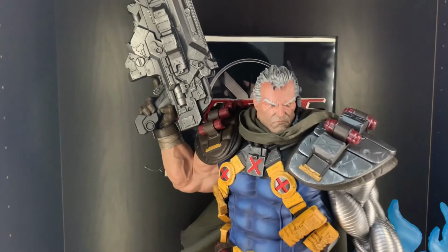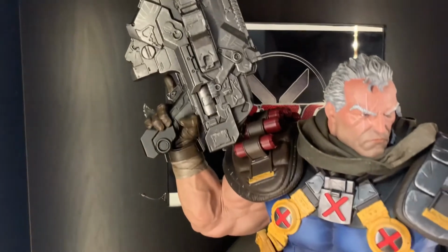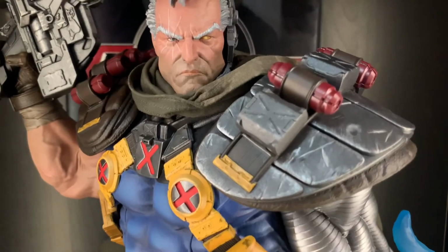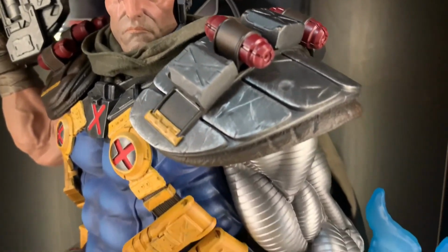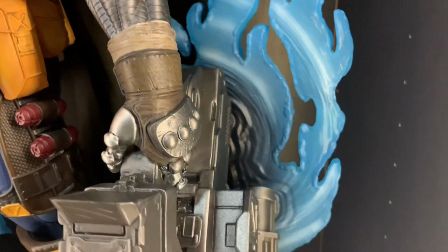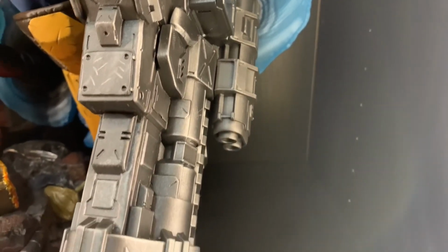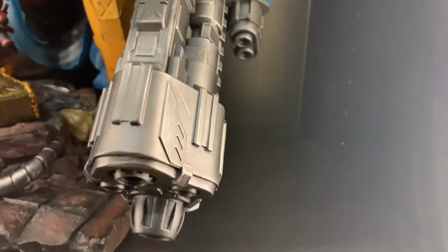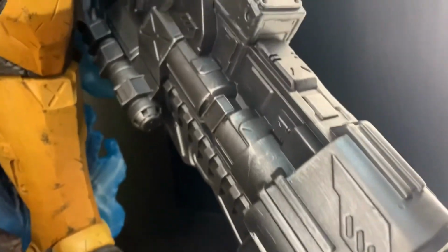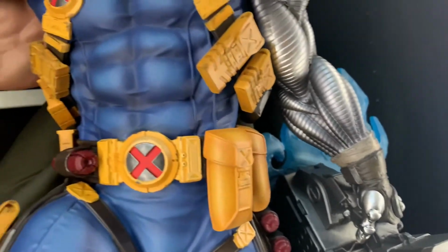And here we have my number one at the moment, my Sideshow exclusive Cable. This is just a massive piece. He's heavy. So much presence. Initially, I didn't have the cape on him, but once I did put it on, I did see what people were talking about. It just adds so much life to the statue. I love those effects they brought in with it. Detail on the gun. Just every part of the statue is detailed. There's not one part that is kind of dull. You're not like, oh, they missed this. Love it.